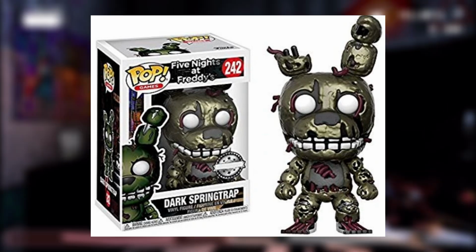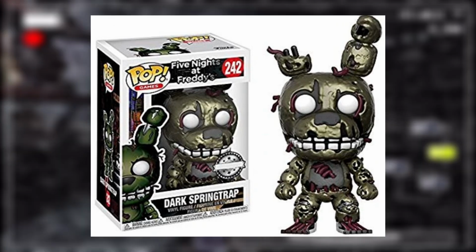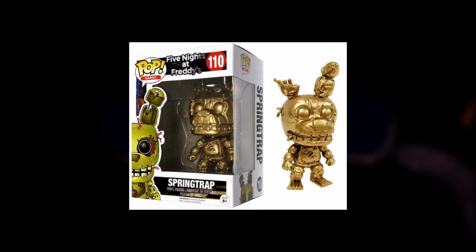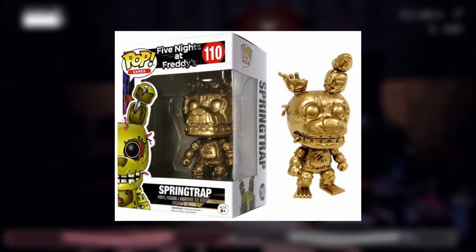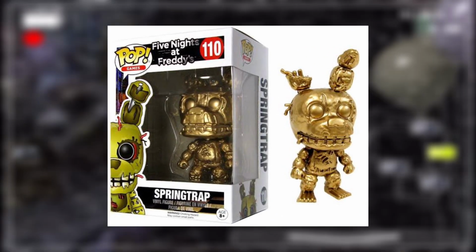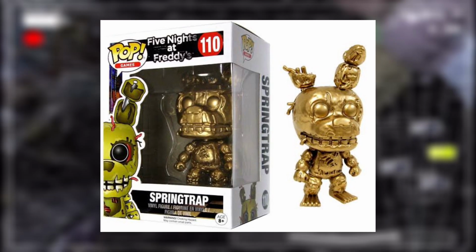It's literally just Springtrap with shiny green metallic paint. And just for that one guy that's going to mention it, yes, I'll talk about the golden Springtrap. I'm going to be honest, I have no idea why they made this guy, or what context it was for, but I know this guy is kind of a meme, so here's your golden Springtrap part. I hope you enjoyed it.